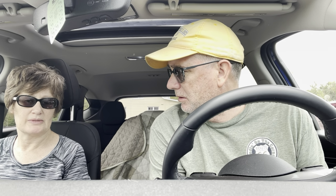Okay, so that was Chubby's in Thurmont, Maryland. It was really, really good. I enjoyed it. I had a beef brisket sandwich and fries. It was really good. And like I said, the barbecue sauce was very, very tasty. And Lori had beans and cornbread and beef as well. Yeah, it was very good.